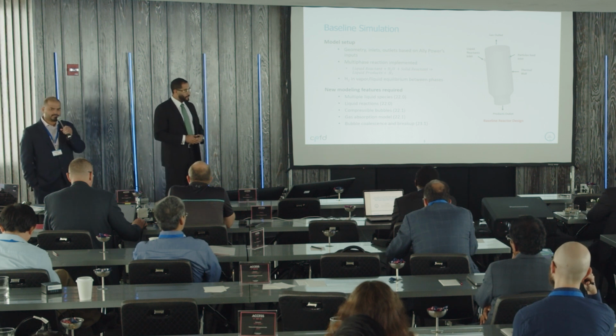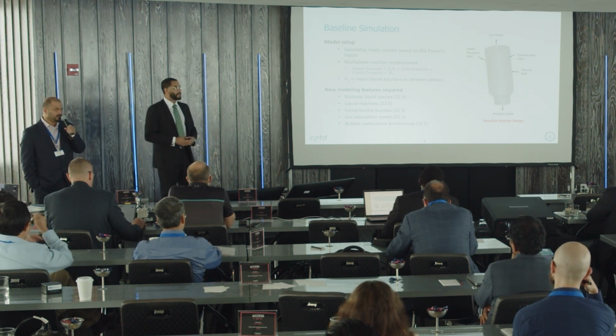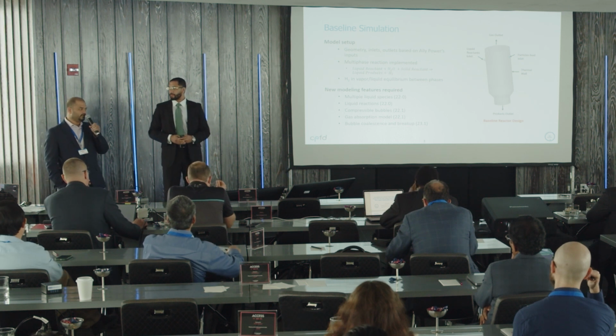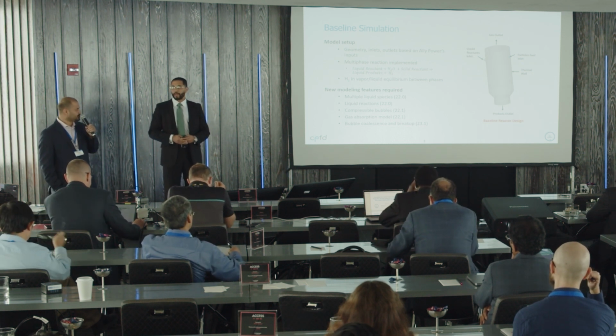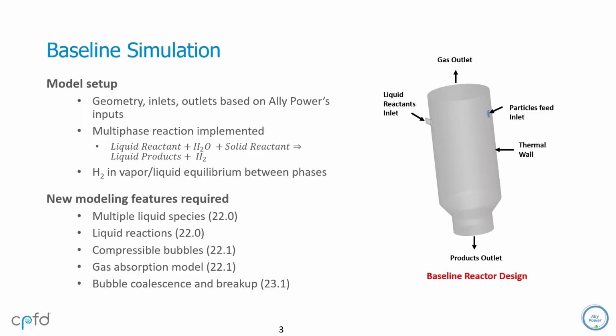This has been quite an interesting application for us and novel in many ways because it's allowed us to use many of the new features we have developed over the last few years. To start off with, as the reaction starts, we have multiple liquid species. You have a liquid reactant which is reacting with water. That is a new feature we have added in the past few years. These two liquids are reacting along with the solid reactant. That is the second feature we've been using in this simulation.